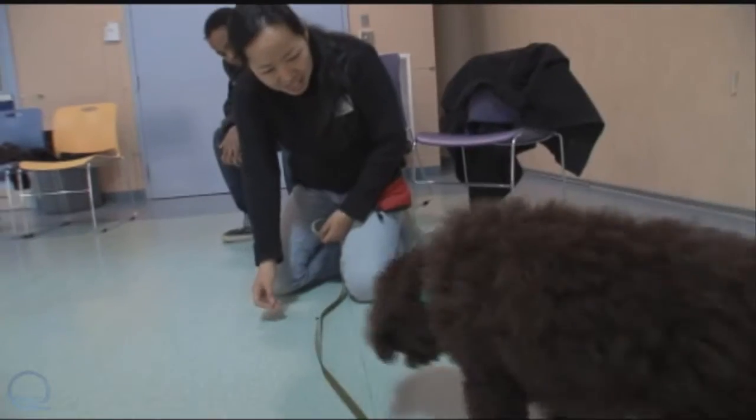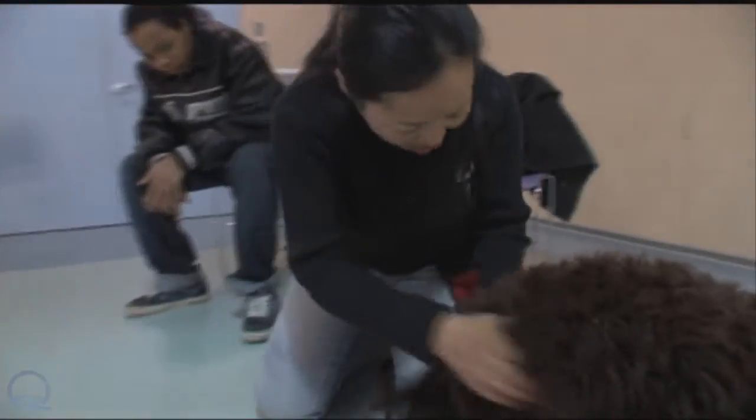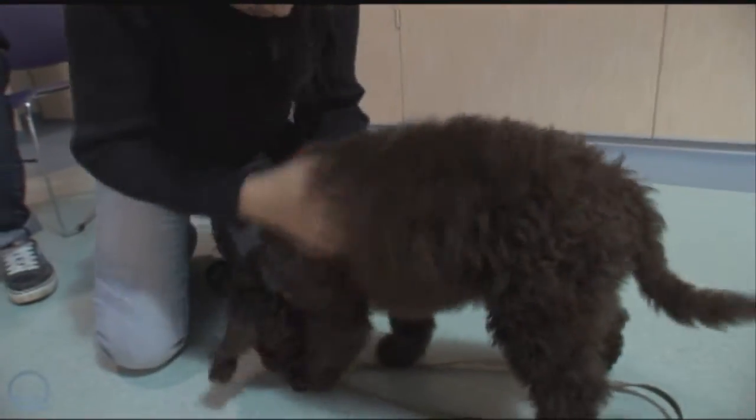Come is going to be a very handy command for you to have. You absolutely don't want to let your puppies off leash anywhere until your puppy has a very solid recall, until your puppy responds to come. And the way we teach come is we make it a big, happy thing for them to do. We want come to be something that's really good for them.